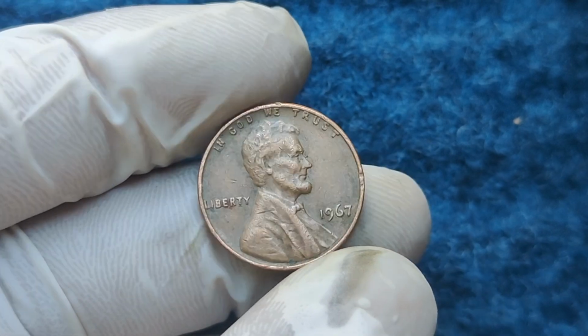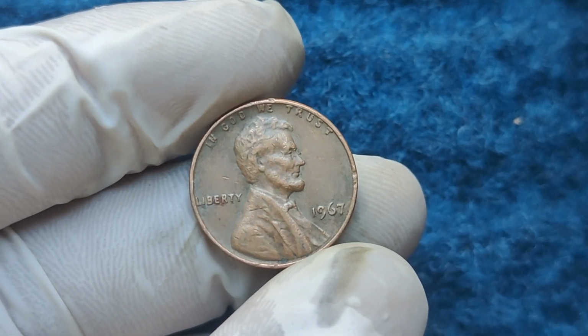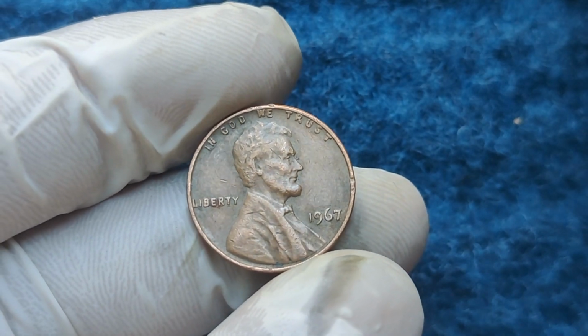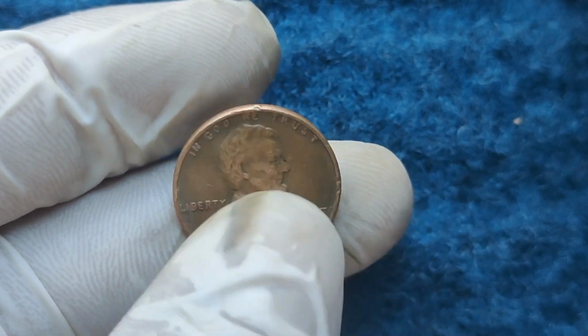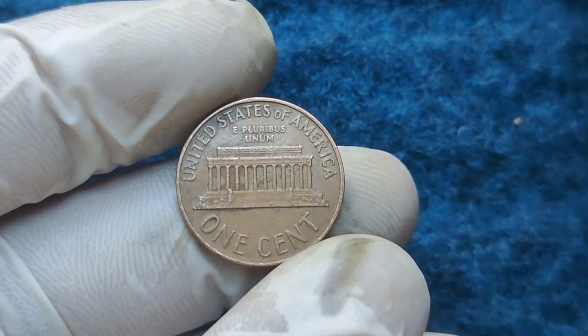But, turns out, not every penny is created equal. In 1967, the US Mint was cranking out pennies like there was no tomorrow. They were all over the place, popping up in your pocket change, in your car's cup holder, and most importantly, probably stuck to the bottom of your couch cushions.